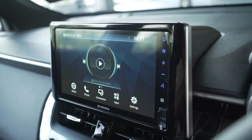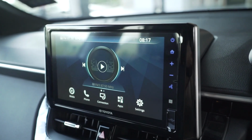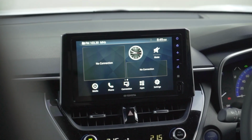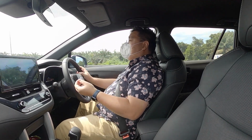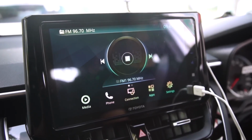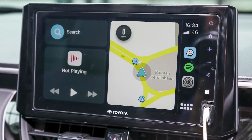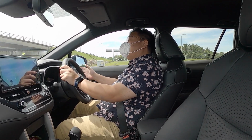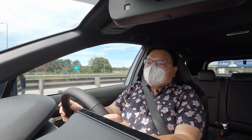The big center screen is extremely large at 9 inches, and it does support Apple CarPlay, so that is a very good thing. My one gripe is that the cable is built into the head unit itself, so it's always sticking out when you're using Apple CarPlay. That to me just screams aftermarket. It's not as well integrated as in most other cars with Apple CarPlay. But functionality wise, it's perfect.